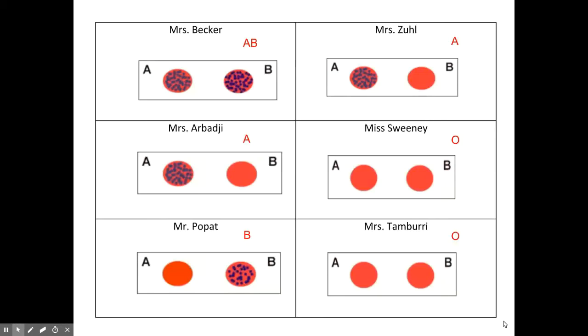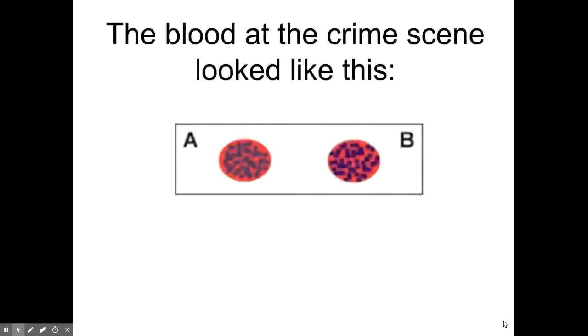As it turns out, we also took blood at the crime scene, and this is the results. So now, based on what you see here, determine what type of blood was found at the crime scene, and decide if the case against Mrs. Becker is stronger now, or is it weaker? Are you more sure that she did it, or are you less sure that she did it? If you found this type of blood at the crime scene, what do you think?